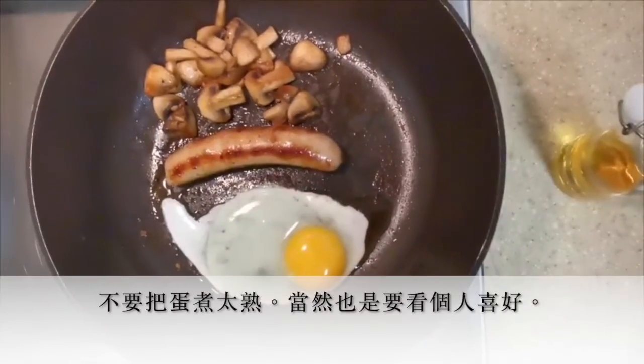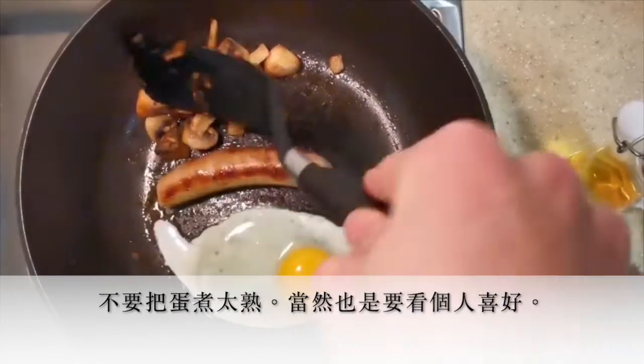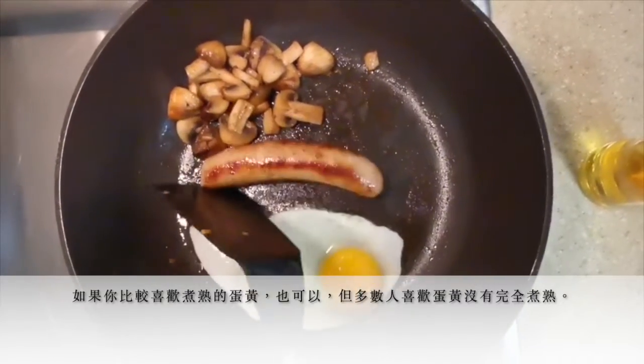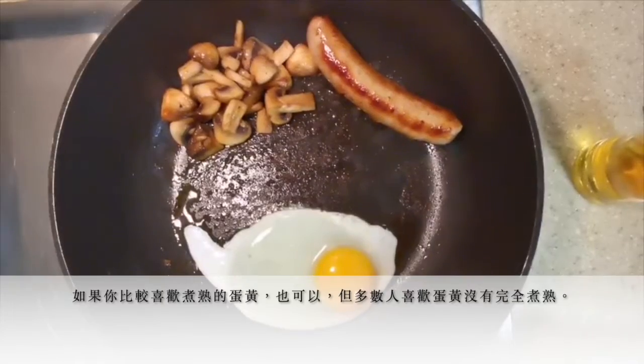So later, you do not want the yolk to be fully cooked. Well, of course, it depends on your preference. If you like fully cooked yolk, then you can do that too. But most people like yolk that is runny.